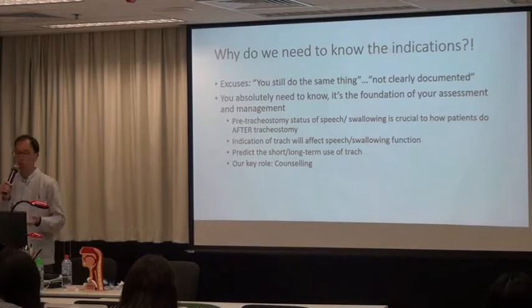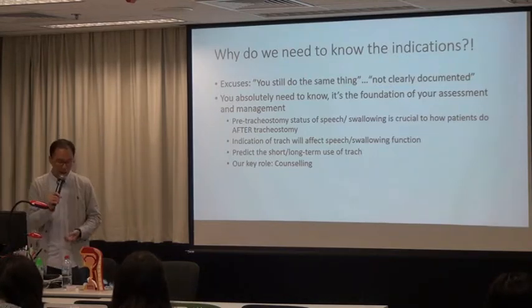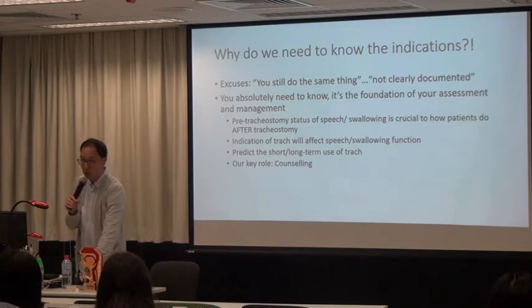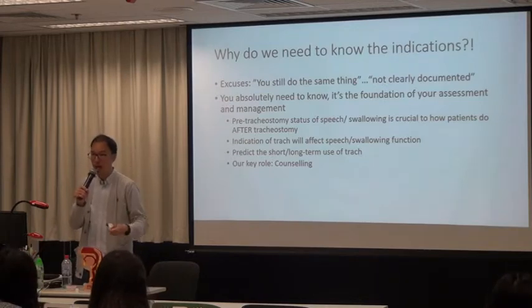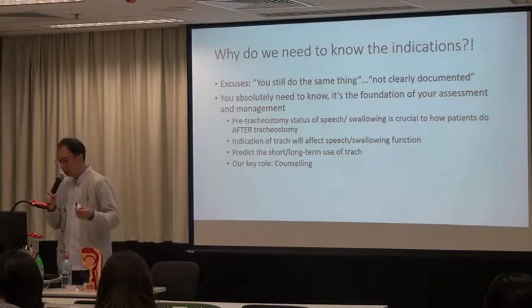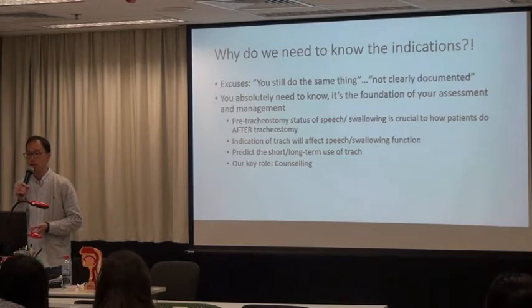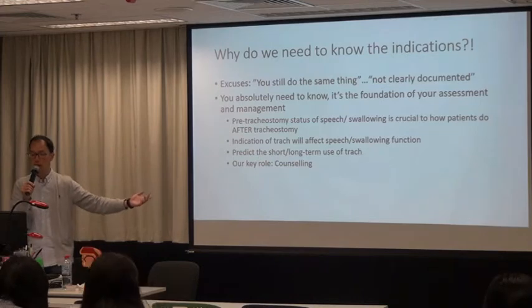And our key role in these kinds of patients, apart from doing assessment, is actually counseling. I have had patients coming to us and I had to teach the patient to change the tracheostomy tube cannula and how it should be cleaned. It obviously is not our role, it's the nurse's role, but nobody tells the patient about these things. So one of our roles, apart from assessment, is also counseling. So knowing the tracheostomy and knowing the indications are both important.